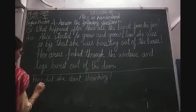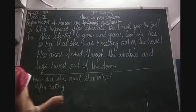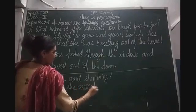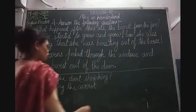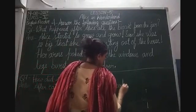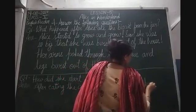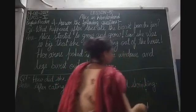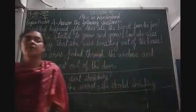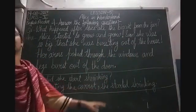After eating the carrot, C-A-R-R-O-T, carrot, she started shrinking. After eating the carrot, she started shrinking. This is answer number 7. So, she started shrinking. Sorry, after eating the carrot, she started shrinking.